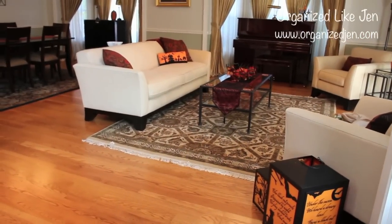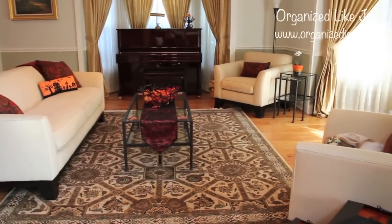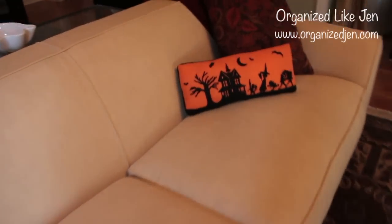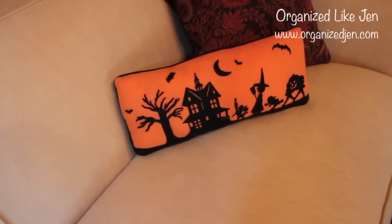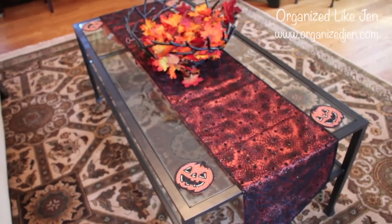Now if we look over to the right, this is where our combination living room, dining room is. And as you can see, it's a little bit different from when I last showed you. I have the pillows out now, and I also have this additional decorative pillow that was from that same garden shop. It's very cute. And then I have this table runner. I think I got that at Hallmark a really long time ago.